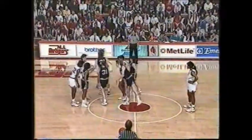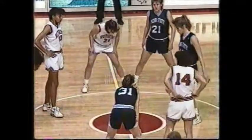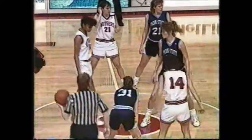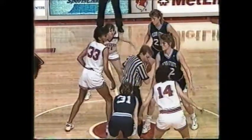Thanking you very much. Rutgers in the home white uniforms trimmed with red and black, and of course the red numbers and red lettering. Tanya Hansen will jump it up for the Lady Knights, and she'll jump against Kathy Phillips, the center of Penn State. And we're underway. Atlantic 10 women's basketball action about ready to go. Tap controlled by Penn State.